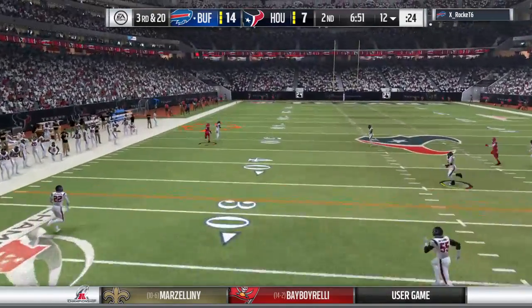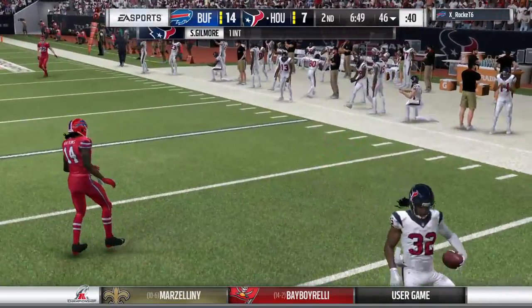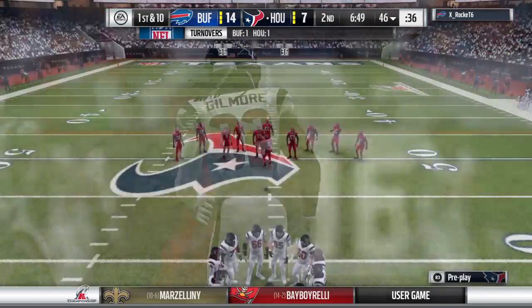He's going to sling this deep downfield. A fight for the football, and it's intercepted. Picked off by Stephon Gilmore. And they will set up shop at their own 46-yard line. And now out comes Houston.